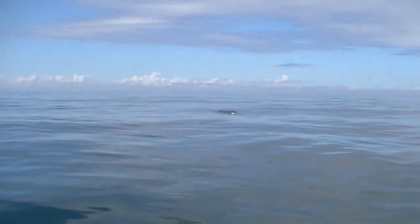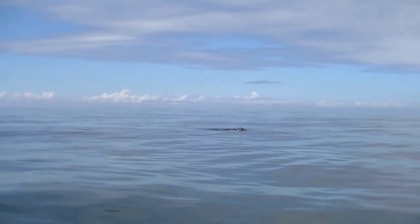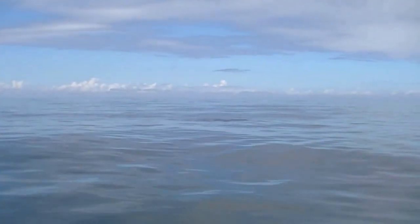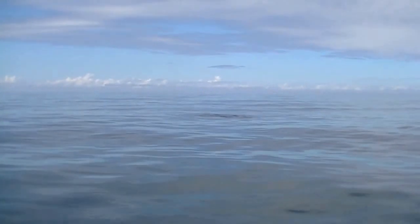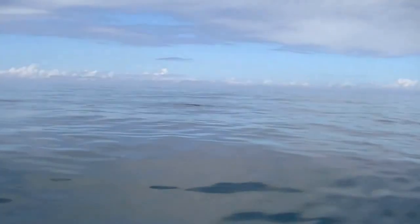Oh, there's this whale tail. Here it comes, Katie. Oh, it's awesome. Oh, that's the baby. It's a mother and calf, she said. Mother and the baby are headed in our direction. Oh, let's feed them. Here they come. Coming to say hello to us.